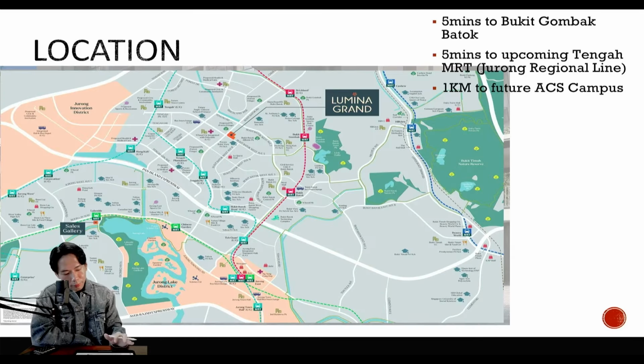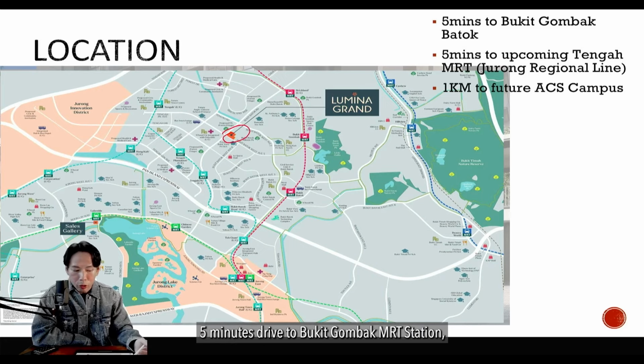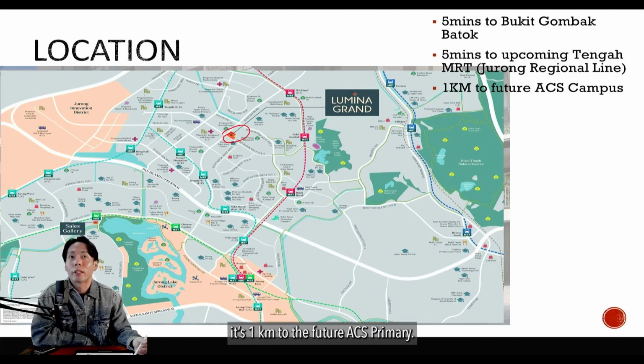Okay, so here's the location of Lumina Grand. Lumina Grand is right here. 5 minutes drive to Bukit Gombak MRT station and Bukit Batok MRT station. 5 minutes to the upcoming Tengah MRT, the Jurong Region Line. And an interesting point to note is 1 kilometer to the future ACS Primary.